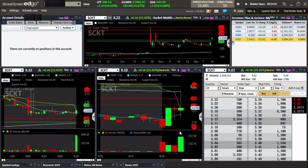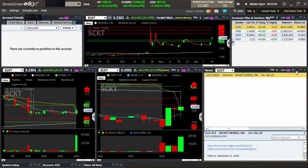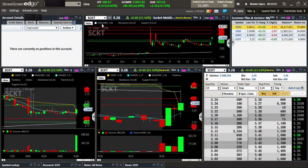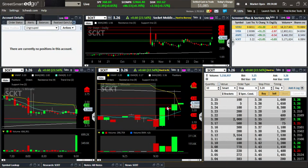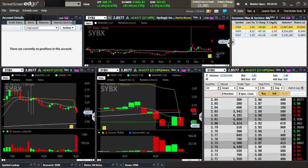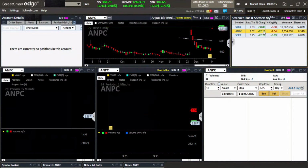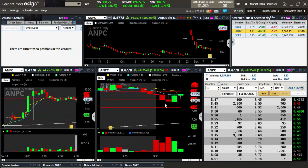SCKT, what are you doing here? What is this, news? Doesn't have much news, so we'll just put it here. Draw a resistance line here. Needs to stay above that level. We don't want to see it break this level down here. It was not there at the beginning. It's a very low. SYBX is continuing downward. AMPC is looking like it wants to try to give a go up.